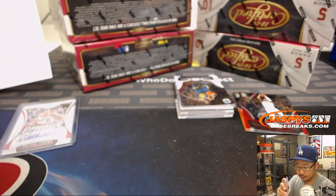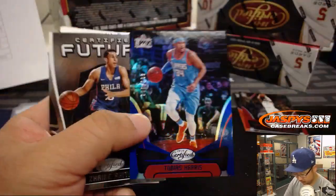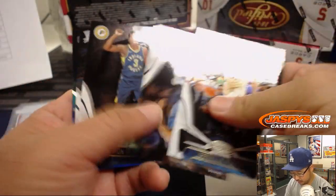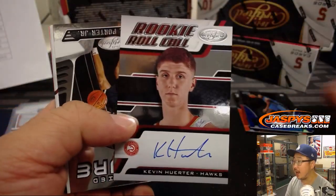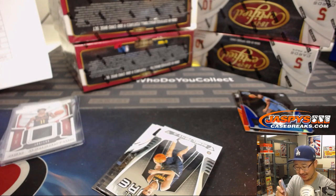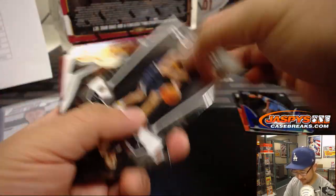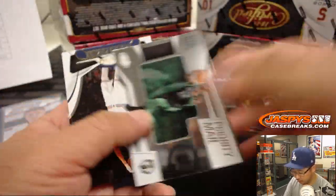Nice relic. Out of 199, Tobias Harris. There's Mo Bamba out of 199. And Rookie Roll Call, Kevin Huerter for the Hawks. I feel like we've seen him kind of often. I'll go to Mark. Maybe he's that guy in this product this year. Got Jordan Bell to 299 for the Warriors.